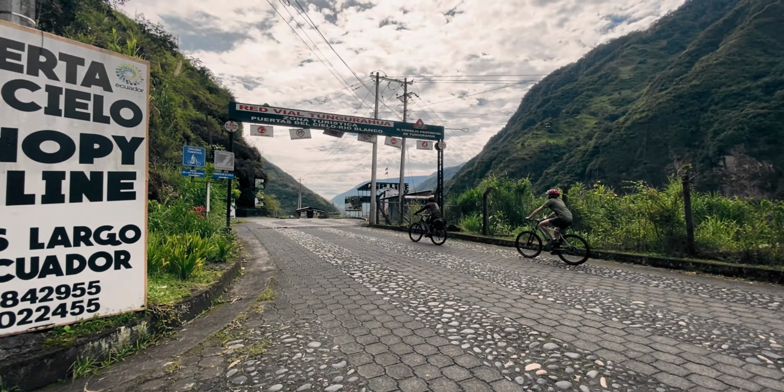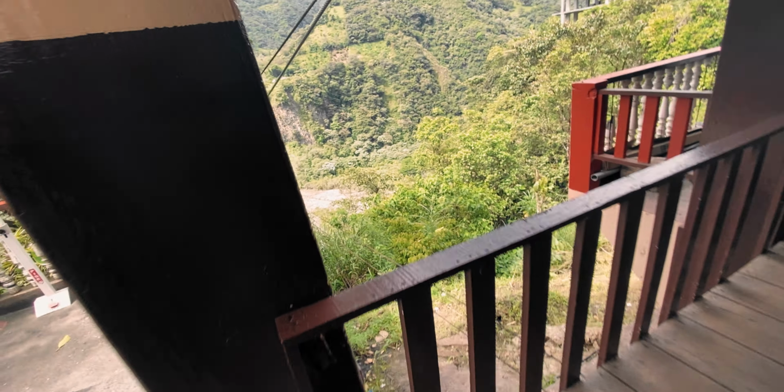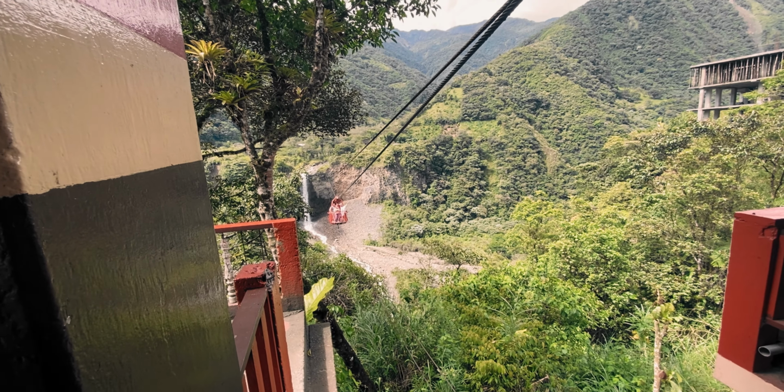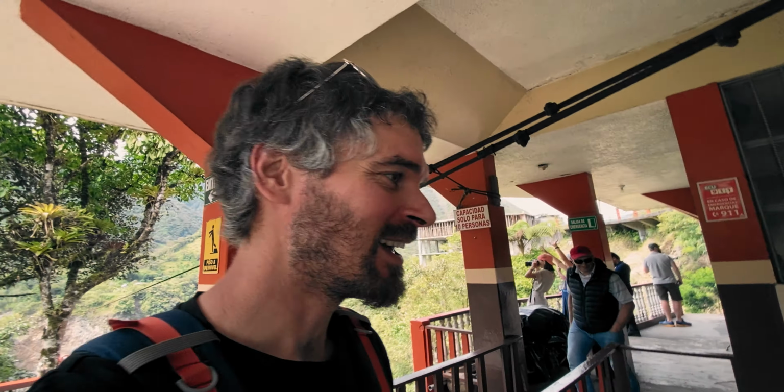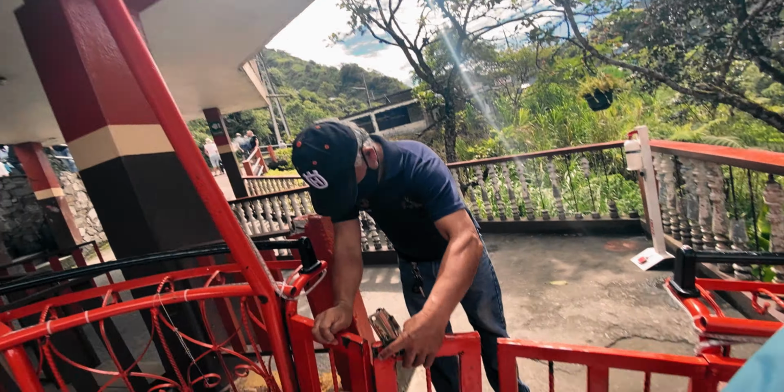So they got this diesel engine hooked to a transmission for this cable. And then people come up. There they are. All right, I gotta ride this thing. It's $2 each. It looks like a lot of fun. Yay! All right. Here we go.